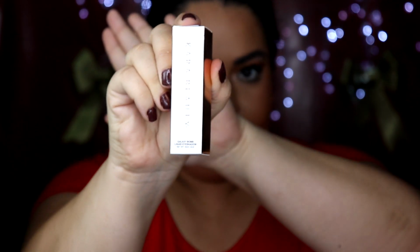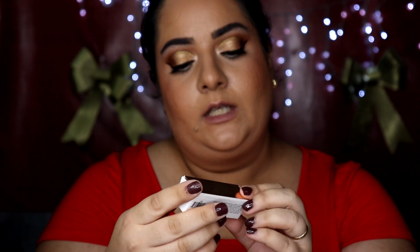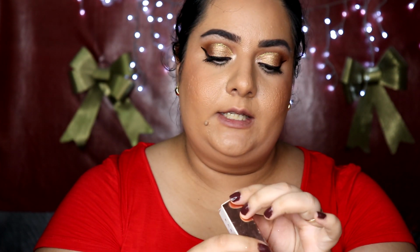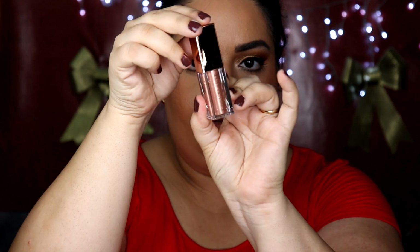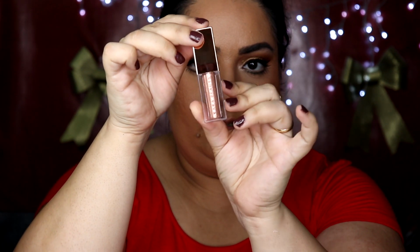And then we have the Cara Beauty, again, Galaxy Balm Liquid Eyeshadow. It's right here. And it's in the shade Seductive. It's a very nice gold, like rose gold packaging. And this looks like the Stila Magnificent Metal eyeshadows, if you're familiar with that.